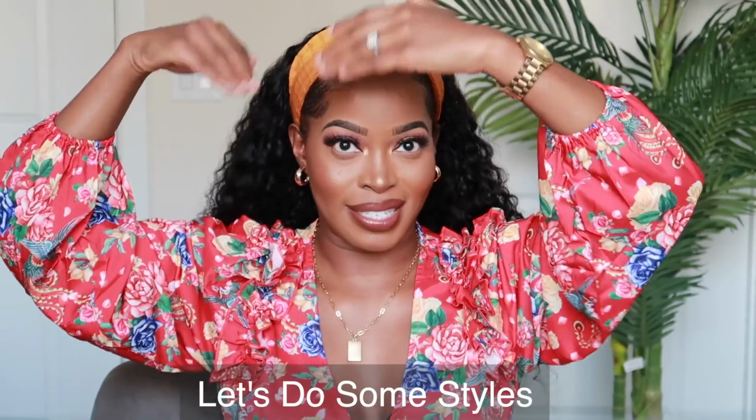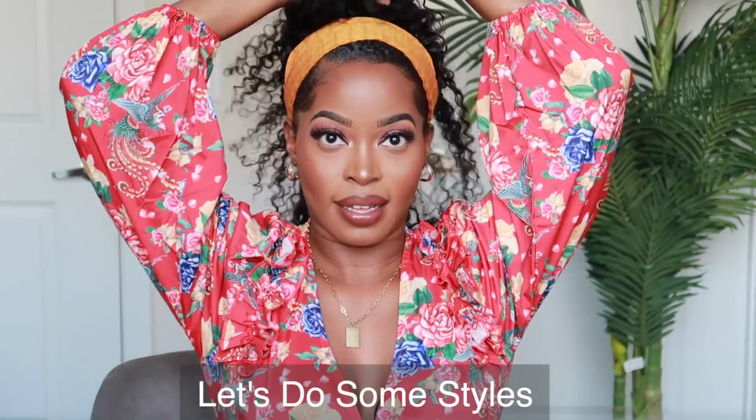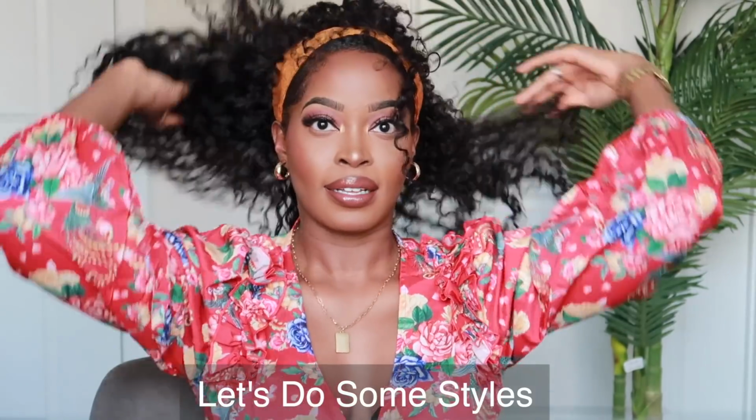Now let's try putting it up. I've been wanting to try this style where the hair is, oh, let's do a ponytail first. But I've been wanting to try this style where the hair just kind of flows off to the side with a curly texture unit. And then I want to try a high bun. Let's just play around with it and see what we can do.